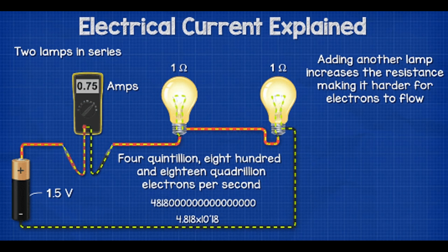Minimization of voltage drop: in circuits where voltage drop is a concern, steps can be taken to minimize its impact. This might involve using thicker wires with lower resistance, optimizing the arrangement of components, or employing materials with lower resistance values. Voltage regulation: in power distribution systems, voltage drop is an important consideration to ensure that devices and appliances receive the required voltage for proper operation.